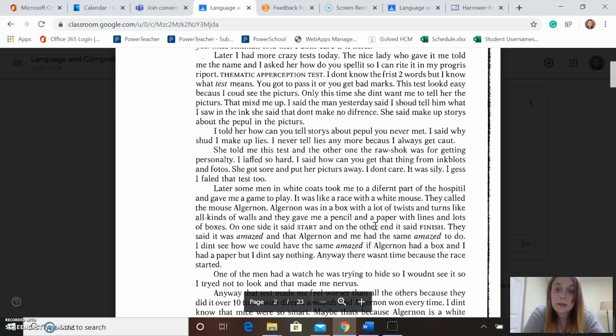I said the man yesterday said I should tell him what I saw in the ink. She said that don't make no difference. She said make up stories about the people in the pictures. I told her, how can you tell stories about people you never met? I said, why should I make up lies? I never tell lies anymore because I always get caught. She told me this test and the other one, the Rorschach, was for getting personality. I laughed so hard. I said, how can you get that thing from ink blots and photos? She got sore and put her pictures away. I don't care. It was silly. I guess I failed that test too.